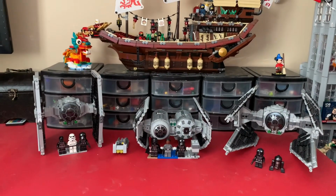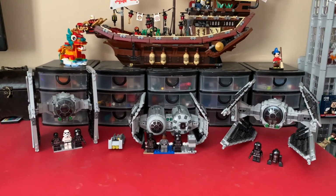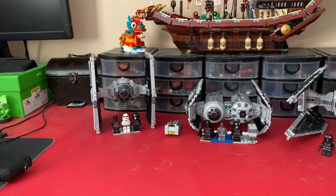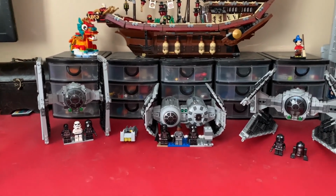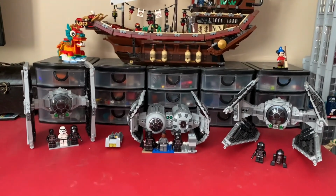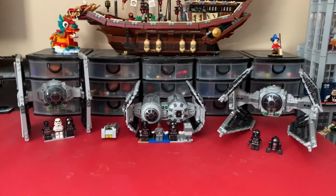Alright, so now backing out the video, what are my final thoughts? For the best looking, I'm definitely going to say the TIE Interceptor. Second to that, the TIE Bomber. Third, the original TIE Fighter right there. And for the best play features, I'm definitely going to say the TIE Bomber, but then a tie for second between the TIE Fighter and the TIE Interceptor.